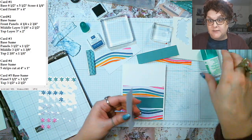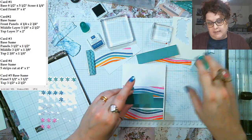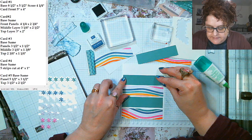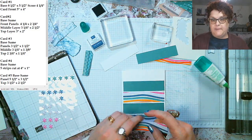Jessica, I can't wait to hear what you say about it, because Jessica is like a huge pink fan, so she's going to love the Magenta Madness. I don't mind it though. Sometimes I'm not super bright pink, but I think this pink is really, really pretty. I really like it.